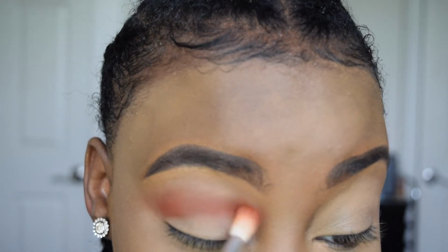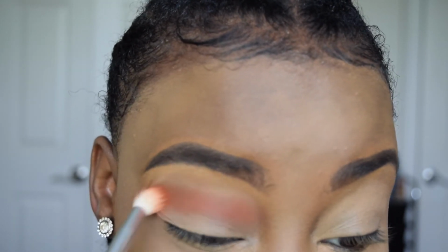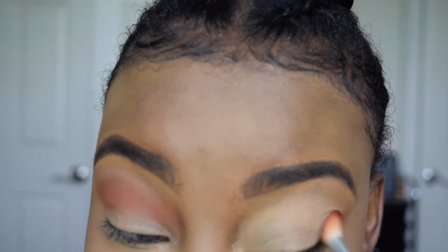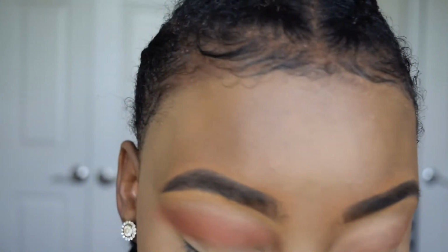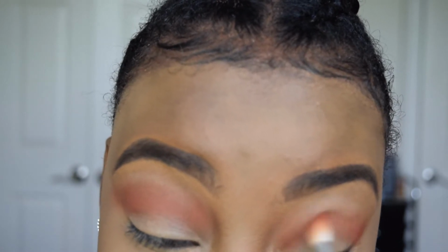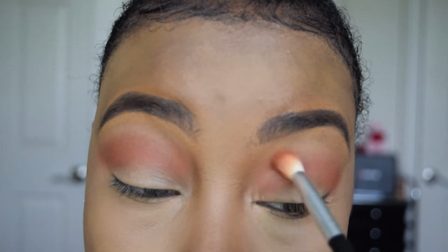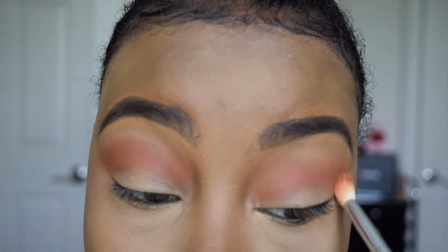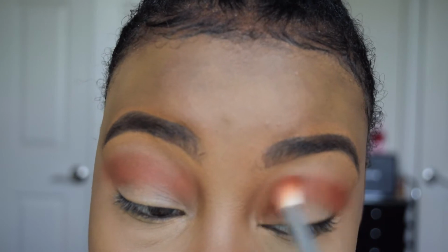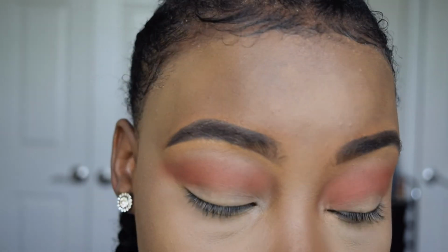And I'm just going to build this up to the intensity. I don't know why mine is looking more reddish. Well, hers looks red too, but mine is looking super red. I don't know if you guys can see that on camera or not. And you just want to build that up to the intensity that you want. And I really want this to be super vibrant like hers was. So I'm just going to build.